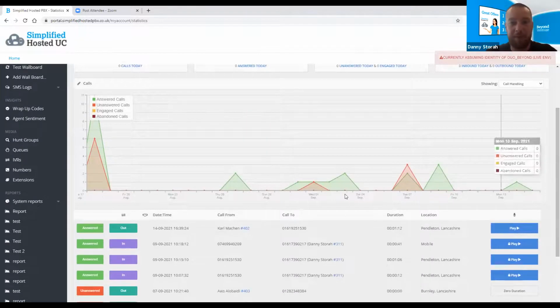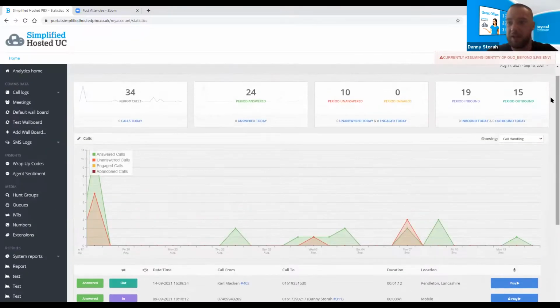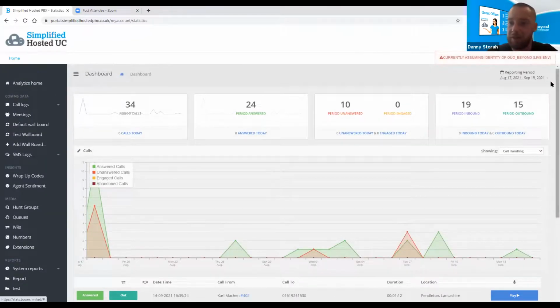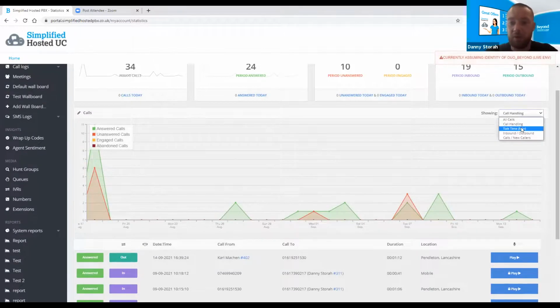So straight out of the box here, we can start to see what the call activity looks like. First of all, over the last month, but we can change that nice and easy by changing the reporting period. This is just the number of answered, unanswered, and engaged calls and what have you. We can also look at talk time straight out of the box, the split between inbound and outbound numbers, and the number of new callers to overall calls.